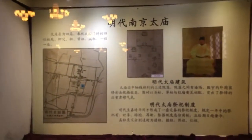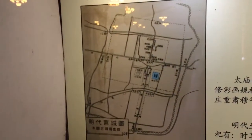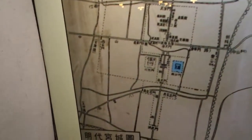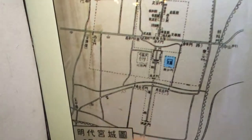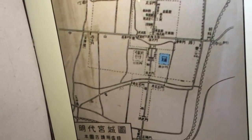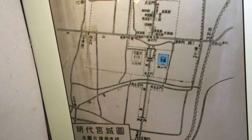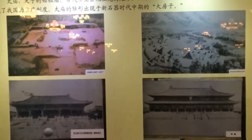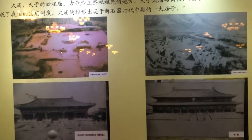There's an old map. You can see the city walls. Originally, Tiananmen Square wasn't a square. It was this long corridor like you have over at Tiantan that extended out from the Imperial City to the front gates, Tianmen area. So this is the evolution over time.